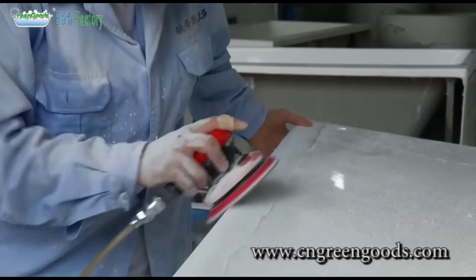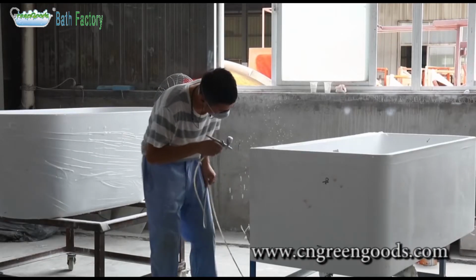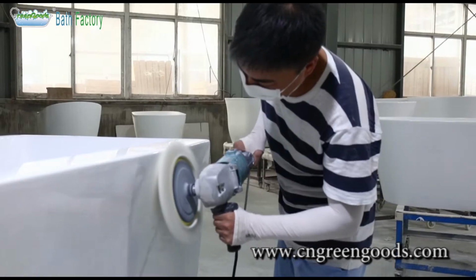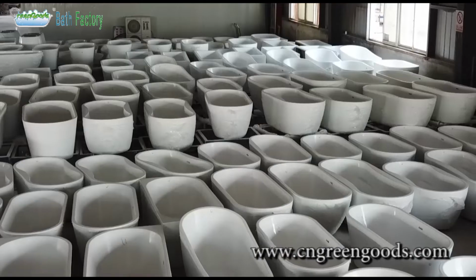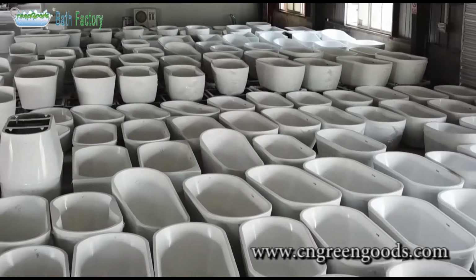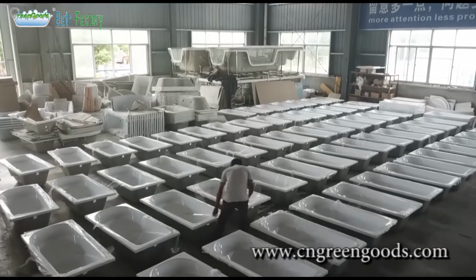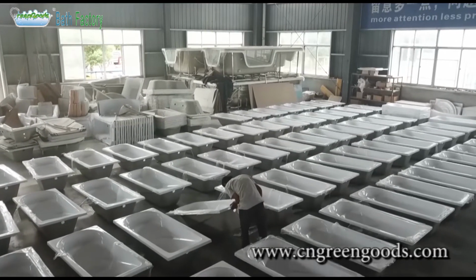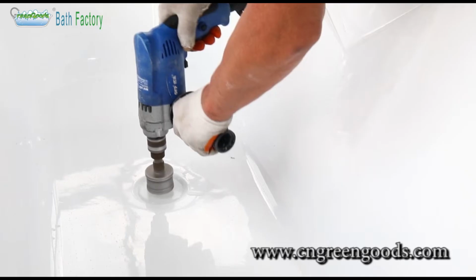GreenGoods is known for supplying high-quality products that will last for years and are very resistant to mildew and yellowing. We only use the best cast acrylic sheet, fiberglass, resin, machinery, and processing techniques. Our products are exported to Europe, America, Australia, Asia, and Middle Eastern countries.